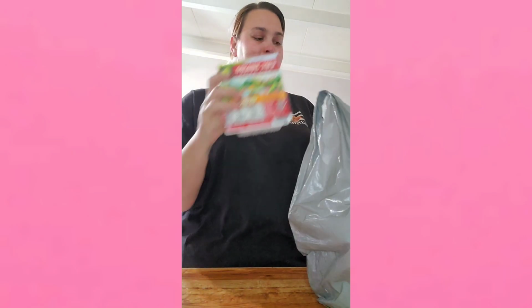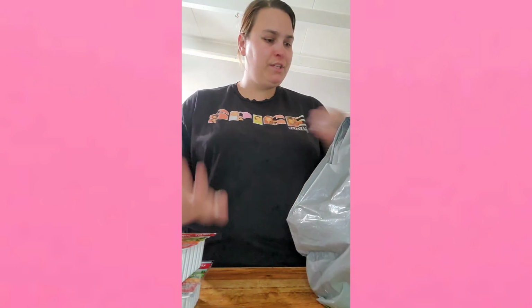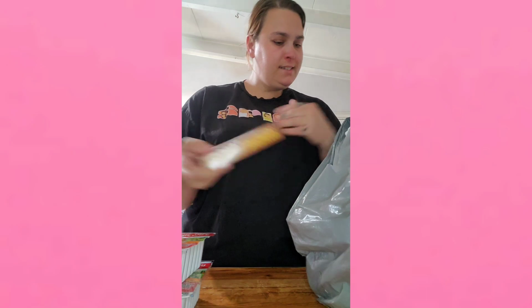Do a bit of a vegan grocery haul. I do 99.9% of my shopping at Walmart. Let's just jump right into it. A couple blocks of tofu. That is a staple protein for me. And I also picked up some tofurkey deli slices.